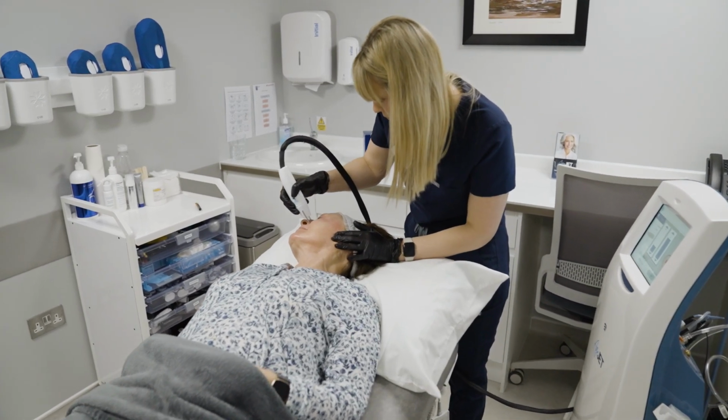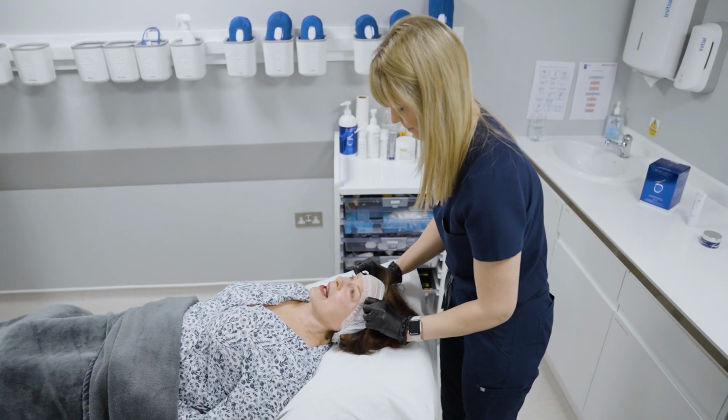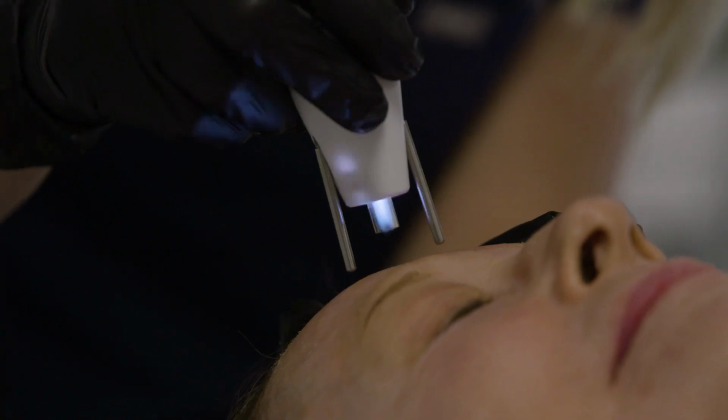Rediscover radiant skin with AgeJET, delivering smoother, firmer and brighter skin, rejuvenating your appearance and boosting your confidence. How does the AgeJET work?